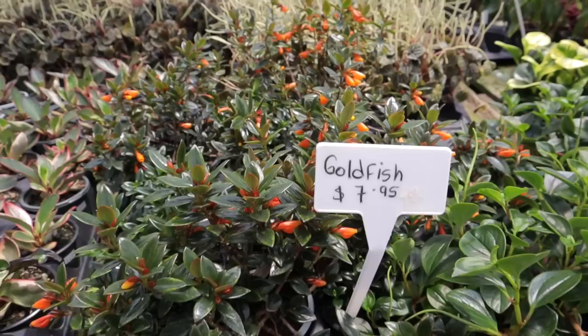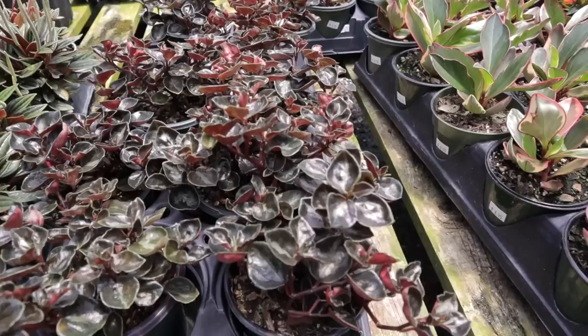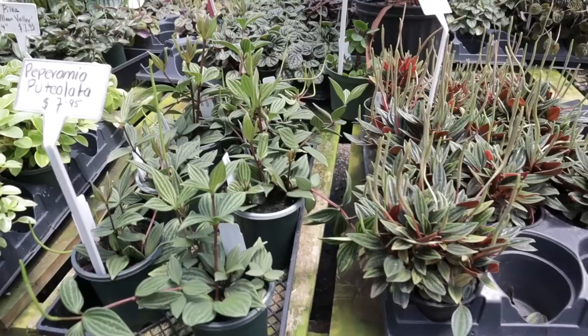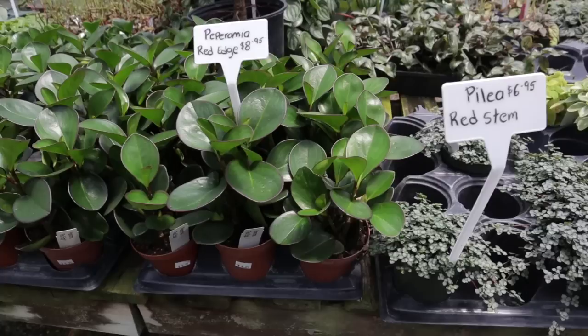Here's the goldfish plants I pointed out, $7.95. They had the variegated ones here for a long time. I don't see them, but as I mentioned, mine's growing so well. This is a little interesting plant. It's not labeled. It's pretty though. Rosso Peperomia Puteolata, $7.95. I love the lines on that. Orba Variegata. This one's a Pilea Red Stem. Peperomia Red Edge. Peperomia Obtusifolia Green.